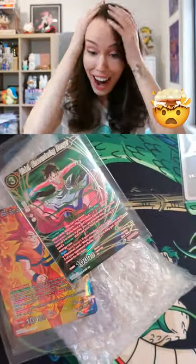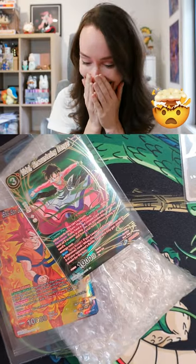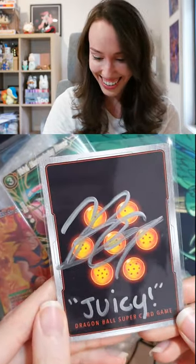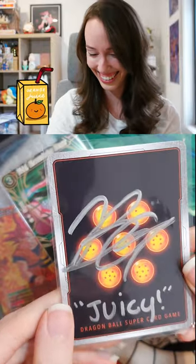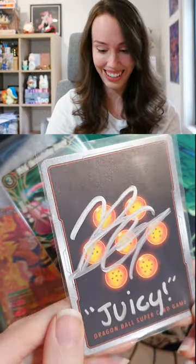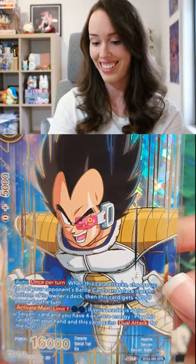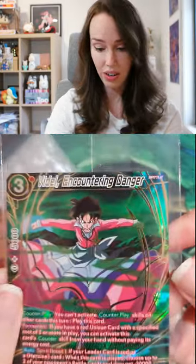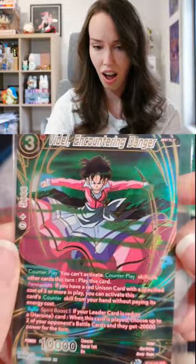Oh, whoa, oh my god, wait. Oh, wow, I wasn't expecting a signed card. Oh my gosh. Juicy. Oh, thank you, BG. I love this. Damn, that is a nice SPR Vegeta, for sure.